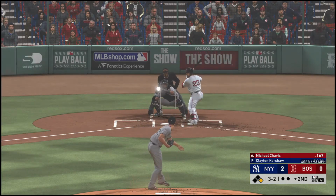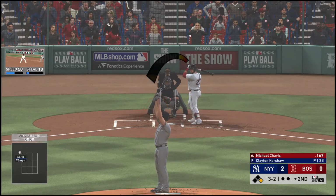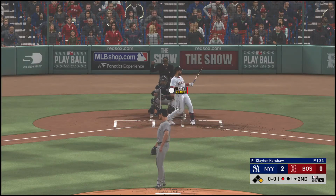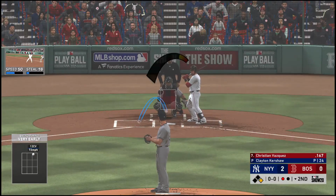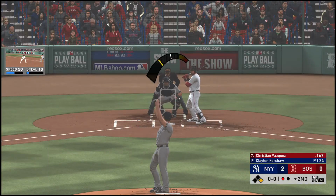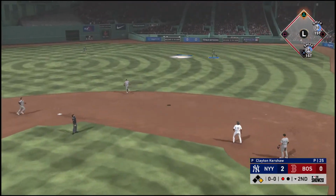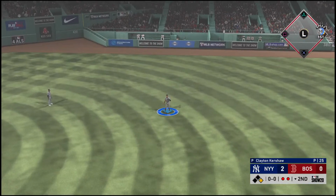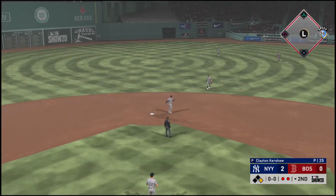The 2-2. 3 balls, 2 strikes. Nobody out, runner on first. Got him. Striding in, Christian Vasquez. First swings for him in this one with a runner still at first and 1 gone. Lofted in the air out toward right center. Judge is over to his right as he puts this one away. 2 down.